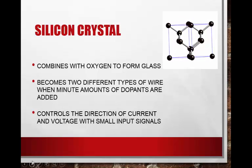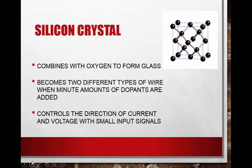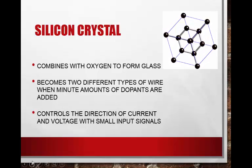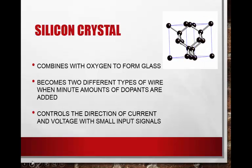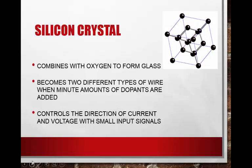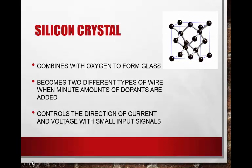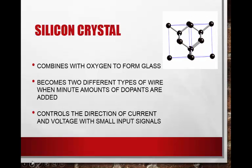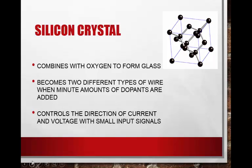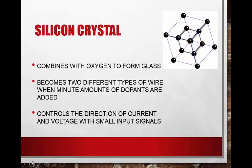It all starts with the magical silicon crystal. Silicon crystal is an amazing material. It tends to form its own crystal structure, likes to form it, and prefers it. But when it's combined with oxygen, it forms a layer of glass, which makes an excellent insulator and also is a good material for patterning other layers of the silicon wafer.